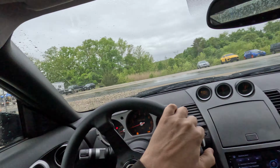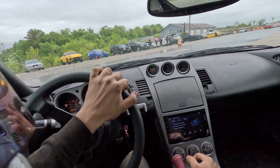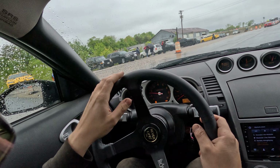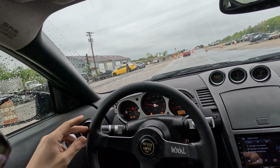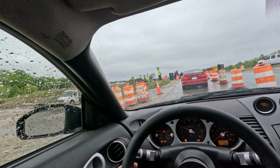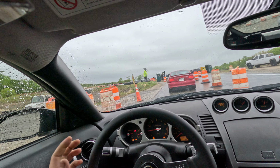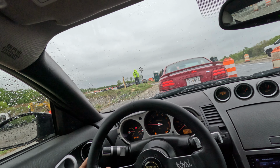All right, y'all, it's time to go out there. It is very wet, there's water puddles everywhere, so not really what I was looking forward to driving in, but we'll take what we can get. I'm gonna take these first couple laps really easy, because I didn't do that last time and ended up in the wall, so let's do something nice, really easy peasy.